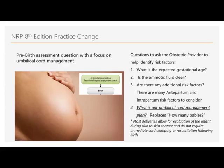The new one now with 8th edition is, what is our umbilical cord management plan? And this replaces how many babies. This is because they're really trying to stress skin-to-skin contact with the mother, and can cord clamping be delayed? But they also want you to consider, what is the position of the cord? Is there a prolapse? And anything else where the position of the cord may be in utero.